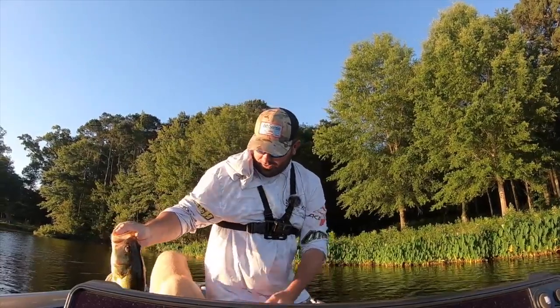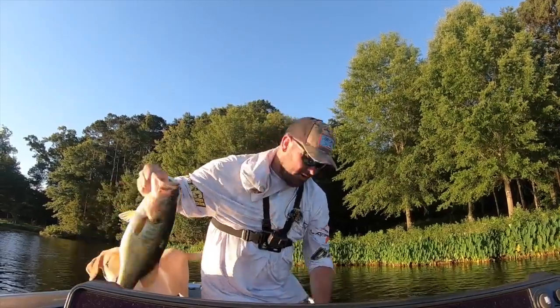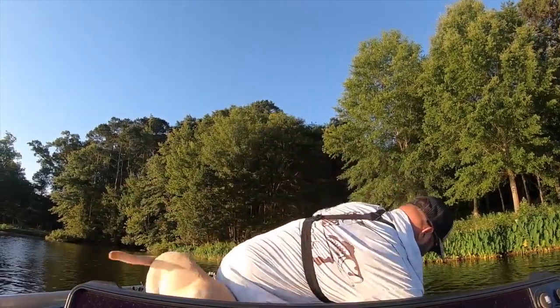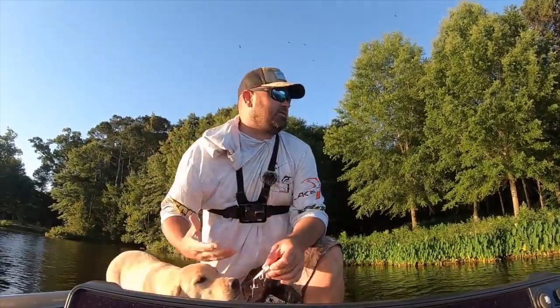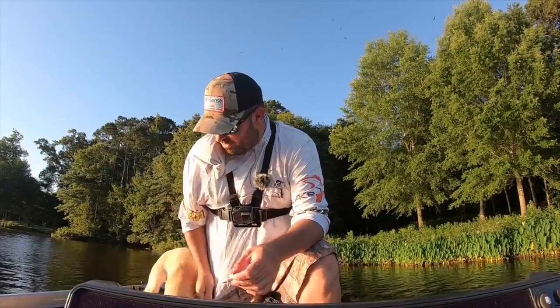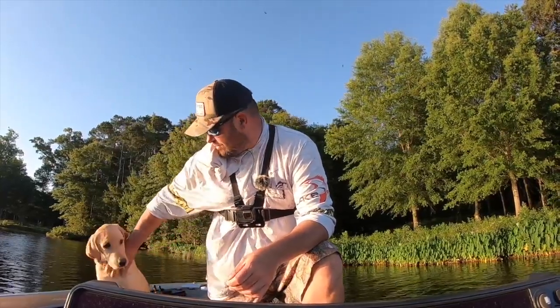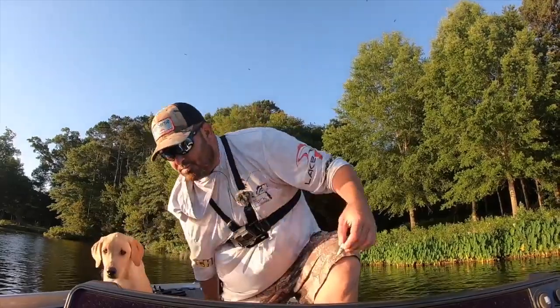Skeeter, get you a lick. We'll let her go. Look, Skeeter, here it is. There you go. Good girl. All right. Well, man, we had to cover a bunch of bank. It took us a long time to get a bite, but that was a great bite. Skeeter, back up. Good grief.